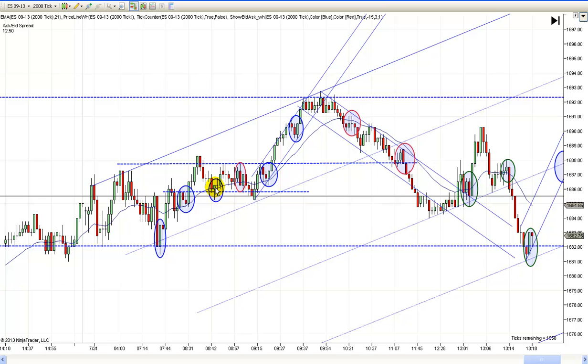But it's just a two-legged pullback to the EMA. It's a second entry long, and it's one of those where you could use a limit order. Let me just make sure: if you entered on a stop, I think it still worked.